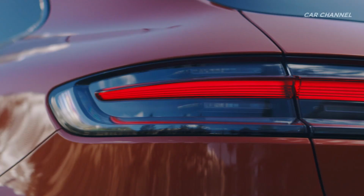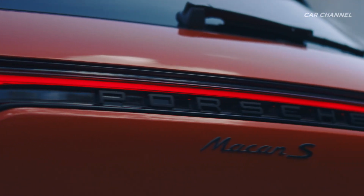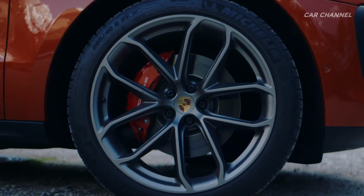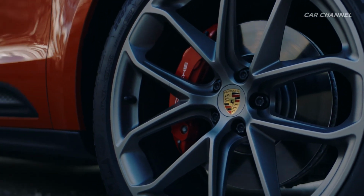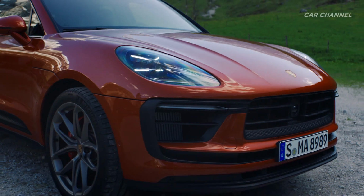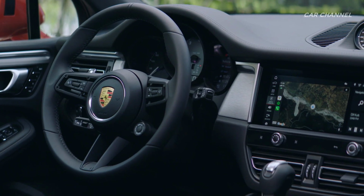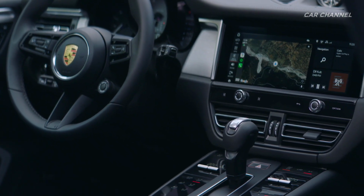The Macan S is now also equipped with a 2.9-liter V6 biturbo engine that produces 26 horsepower more than before, with 380 horsepower. This propels the vehicle from a standstill to 100 km per hour in 4.6 seconds, while it has a top speed of up to 259 km per hour. The engine is coupled to the 7-speed Porsche dual-clutch transmission and the Porsche Traction Management all-wheel drive system.